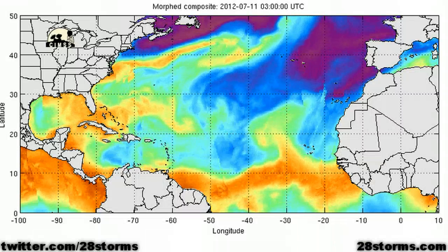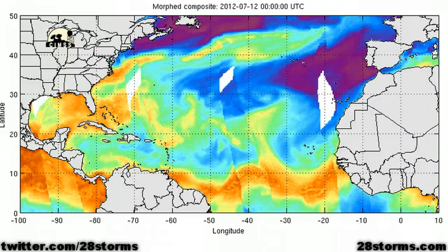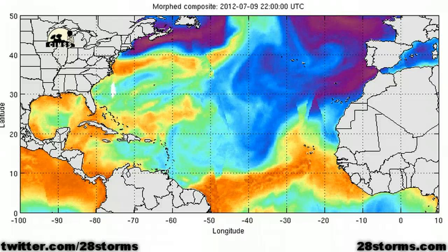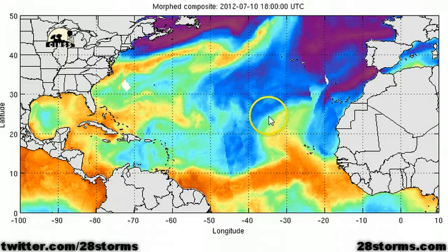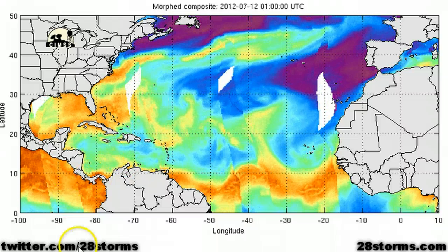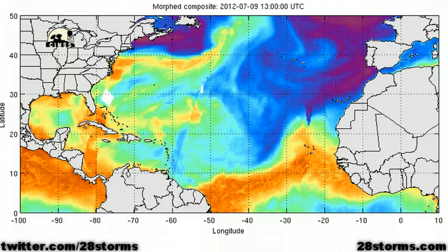Meanwhile, we continue to see a totally different story in the Atlantic Basin, and the reason behind the lack of any tropical activity is we're continuing to see a lot of dry, sinking air being pushed in from the trade winds into the Caribbean and even the Gulf of Mexico, so this is not conducive for development.